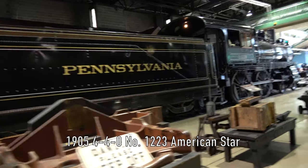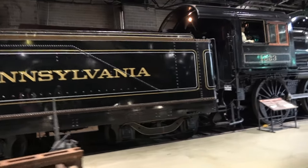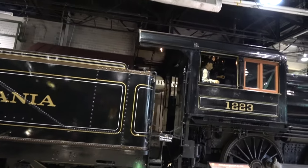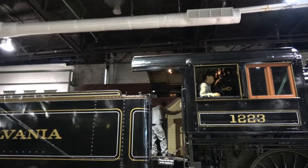Here we have the American Star. This engine was built in 1905 and has an interesting history in that it was used in the movie Hello Dolly and also in several television documentaries and commercials. So I thought this was really interesting to be able to see this engine here.